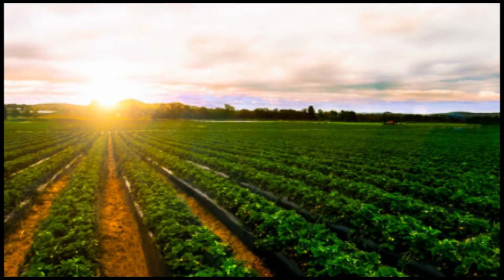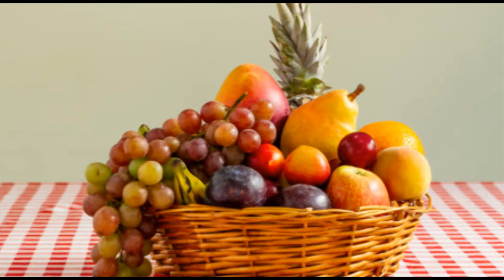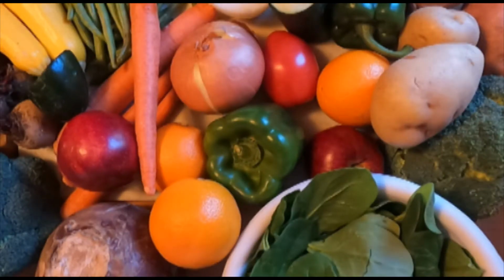You just can't go wrong. And then there's your fruits. And this is where we need to be getting our sugars from, the sweetness in the apples and the oranges, bananas, grapes, all kinds of fruits out there. Just pick a fruit, any fruit, and you notice there is no product that's flour, nothing that's baked.